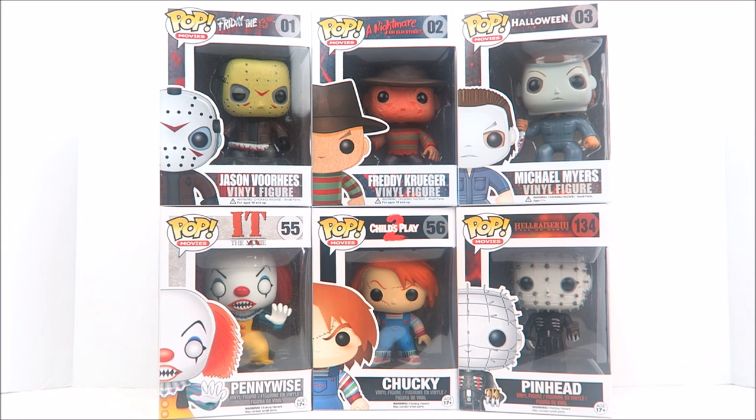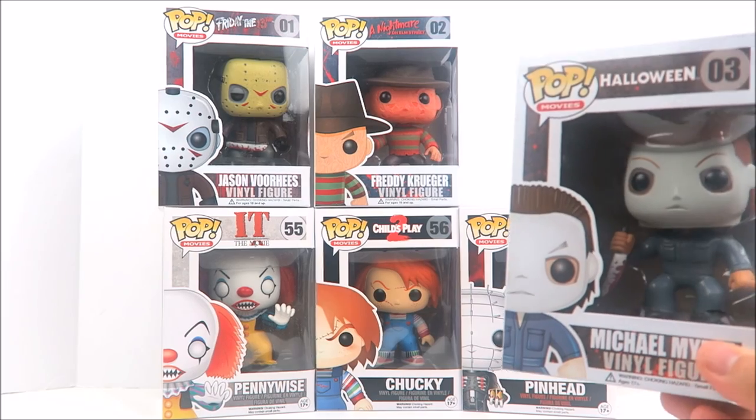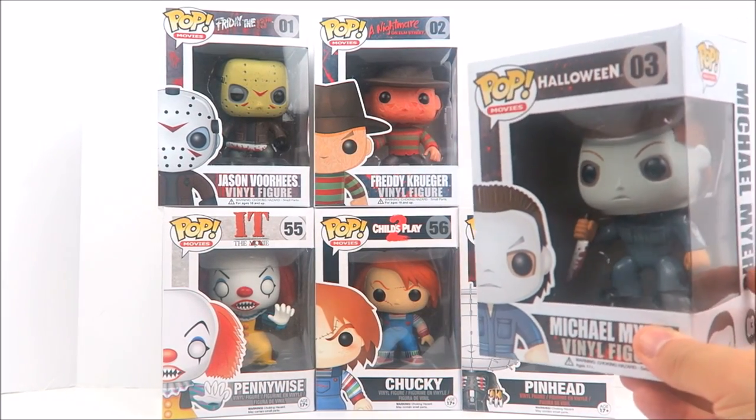Now, Funko has put a lot of figures out, and a lot of them would qualify for a special Halloween episode, but I wanted to focus on 6 of the most iconic ones from my childhood and some of my favorite horror movies. So as you can see, all 6 of these come in your standard Funko Pop-styled window box packaging with a great window view of all of the characters inside.